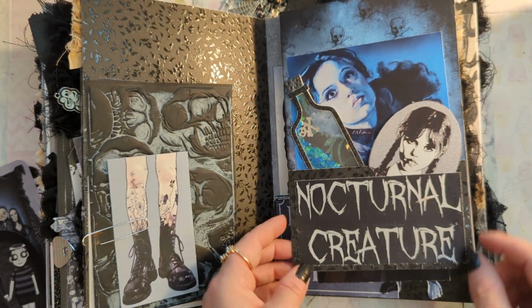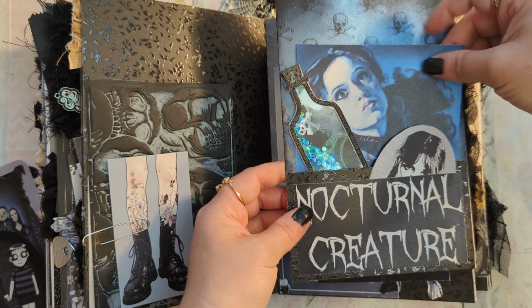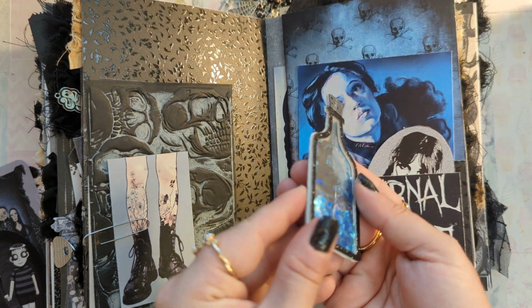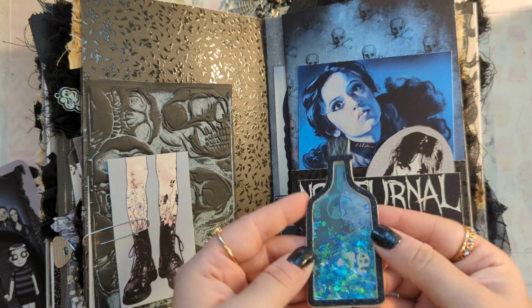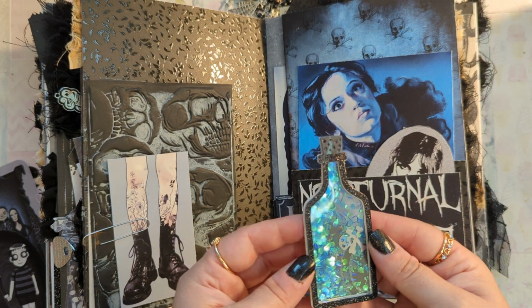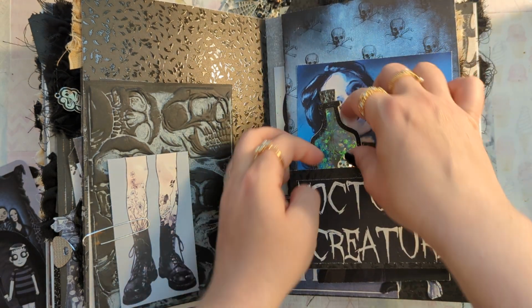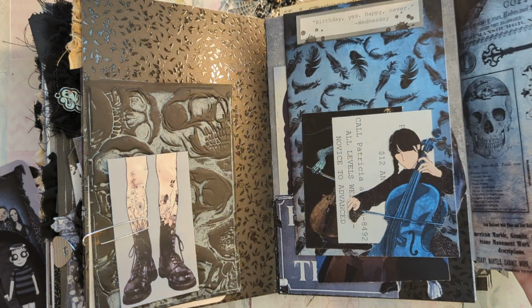This says Nocturnal Creature, and it's a pocket itself for Wednesday here. And then behind it is a larger pocket. And then I made this little vial thinking that this could be like the nightshade poisoning. If you're familiar with the story, again, they tried to rid of anyone who was unique or different or, you know, quote unquote bizarre. And so originally they were going to poison everyone at the dance with the nightshade poisoning.